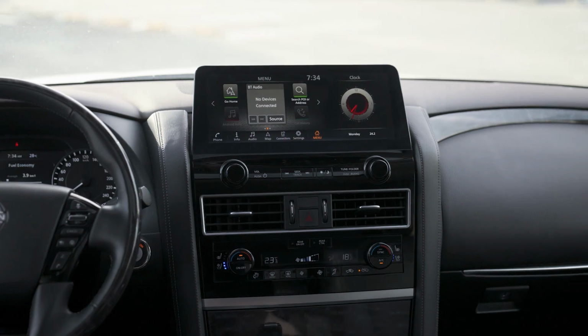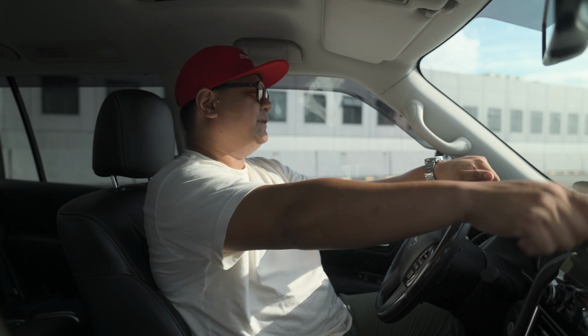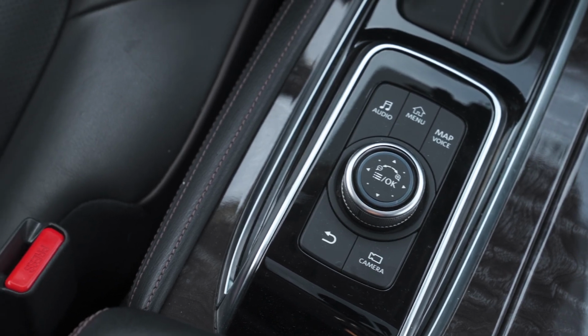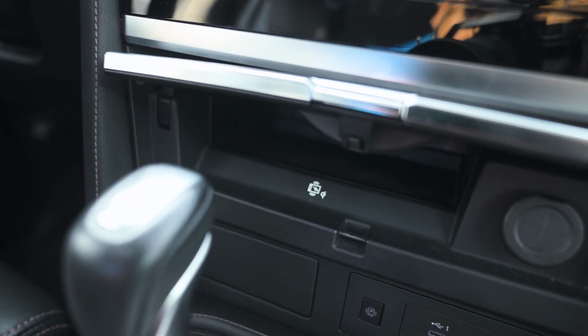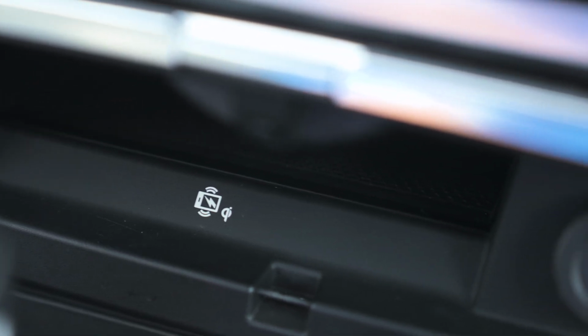Now the screen is large and nice and all, but it is kind of far away, which is absolutely right, because if you're a driver, you don't want to be fiddling around with the screen. So thankfully, they have this particular rotary dial right here. It's kind of like a joystick where you can control where you need to go on the screen, and you can just press whatever you need. And the camera button for the 360-degree camera system is there as well, which is nice. Inside this latch, you can find a wireless charger.